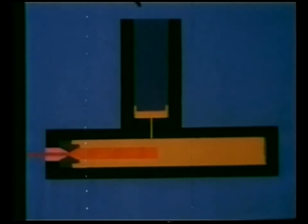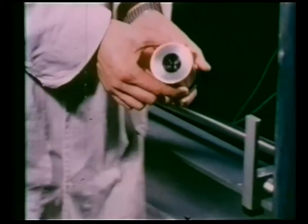A ram working in a vertical cylinder provides the pressure, which is transmitted to the hydrostatic fluid, forcing it through the orifice at the base of the cylinder into the extrusion chamber. Here, it acts on all surfaces of the billet and extrudes it horizontally through the die. The separation of the pressurizing chamber from the extrusion containment confers considerable flexibility in the design of equipment and in the convenience of operation.